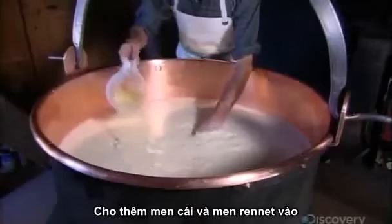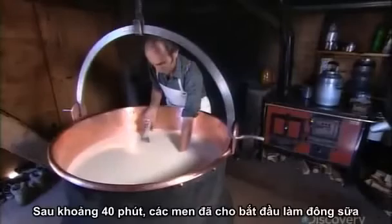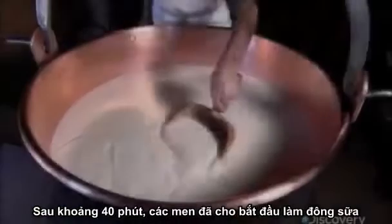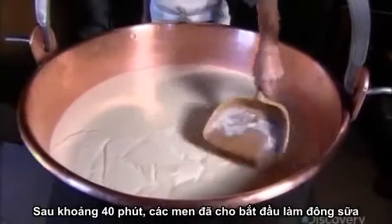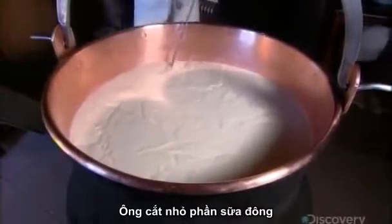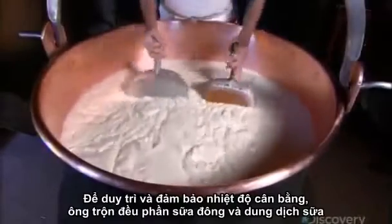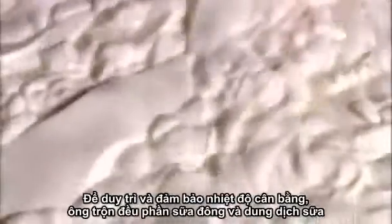He then adds an enzyme called rennet and more starter culture to the milk. After about 40 minutes, these active ingredients coagulate the milk into cheese curd. He cuts the solidifying curd into smaller pieces. To maintain an even heat, he keeps blending the curd and the liquid together.